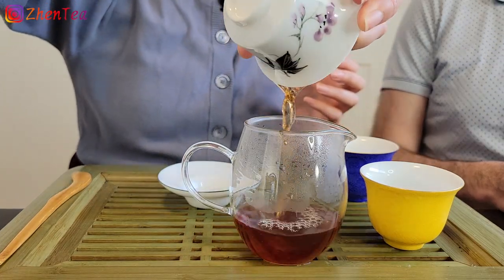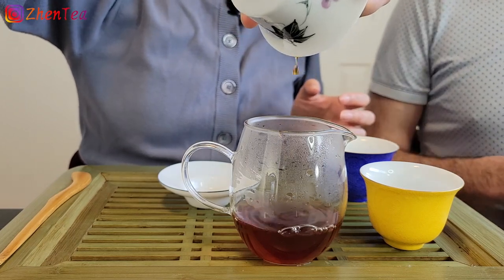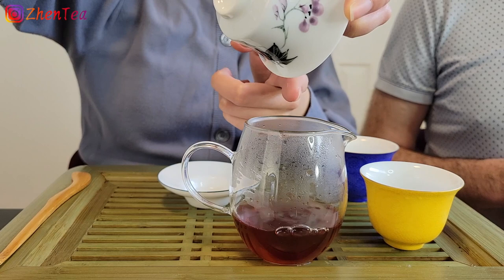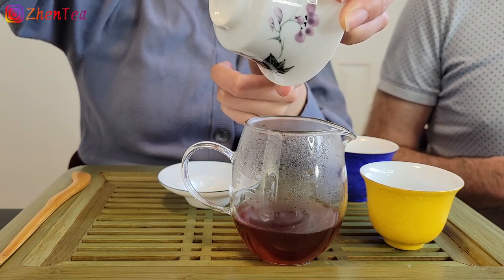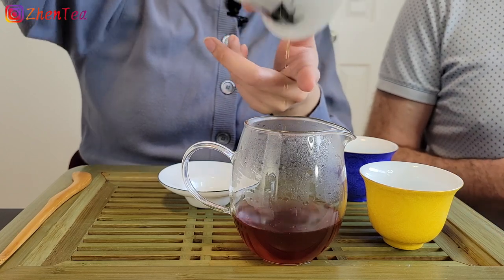Wow. That color is striking, right? Right away. And you can see when the liquor drops, like this, you can see the viscosity. The thickness of the liquor.